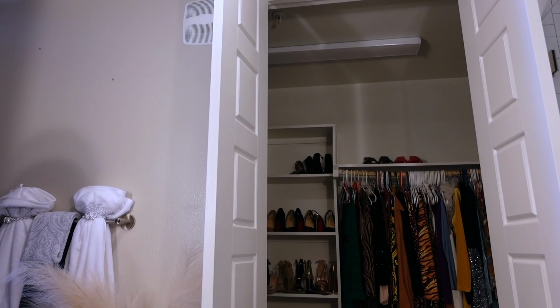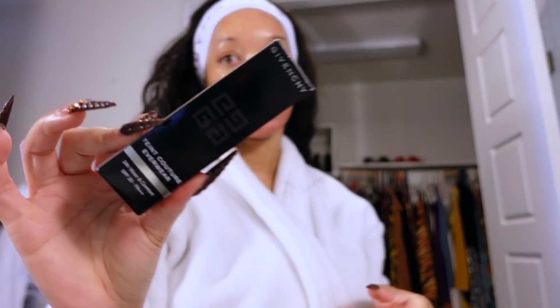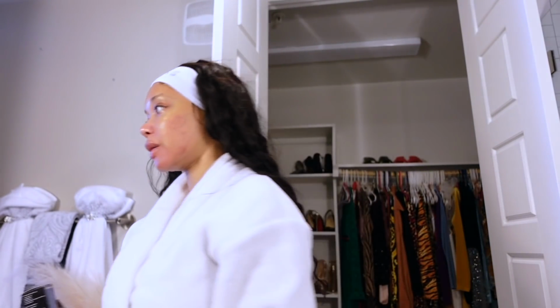Let's wash our face, shall we? To see if this dry patch go away. It probably ain't gonna go away. I don't know why I'm thinking it. Yeah, I'm so excited to use my new Givenchy foundation that I get.